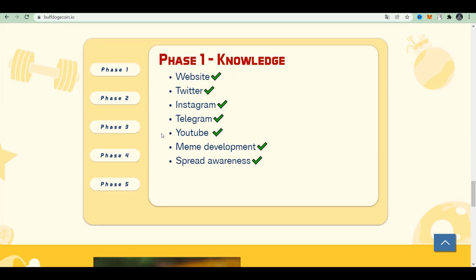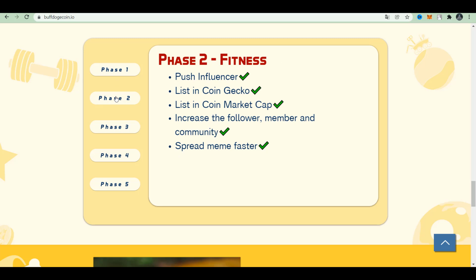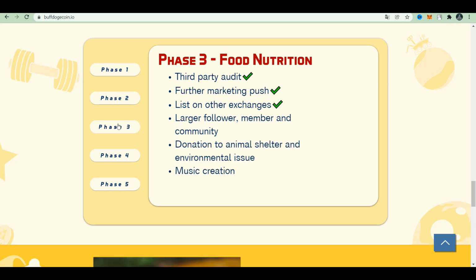In each phase, a green check mark indicates what they have already achieved, and where there are no such check marks, it is in the process of being achieved. In the first phase of project development, all of the goals have already been achieved. In the second phase, they have also achieved all the goals. Phase 3 has more community members and followers left to reach, donation to animal shelters and environmental issues. Also in the third phase, there will be music creation.